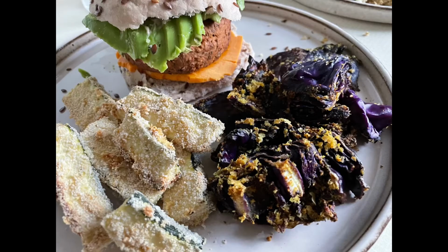I used curry powder the other day, and that really lifted and added some great depth to red cabbage, which, let's face it, by itself is quite a boring item. Yeah. But that just goes to show how much you can enhance an item's flavour and make it more enjoyable.